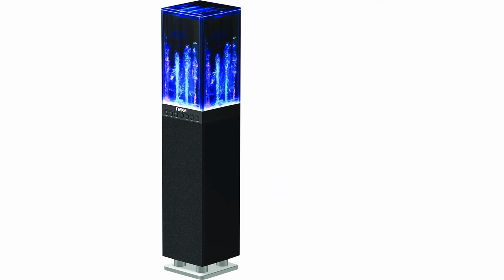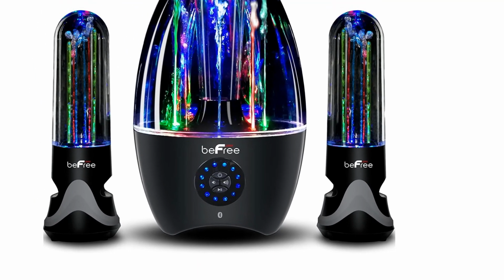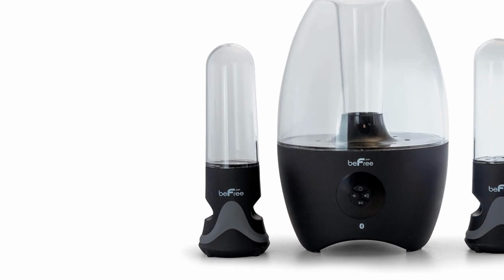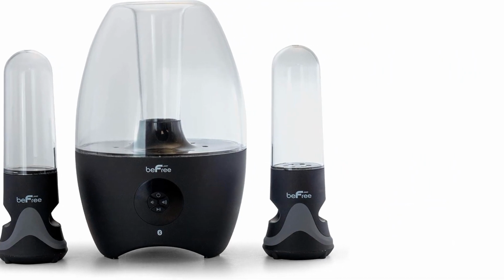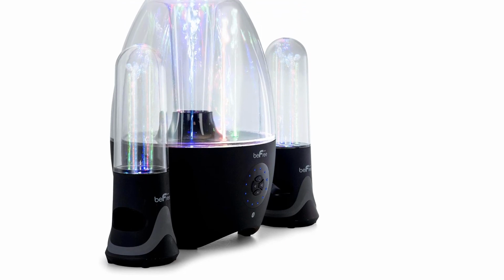The subwoofer stands 13 inches tall and is powered by a single 5W driver. The satellites are 10.5 inches tall, with one 3W driver within each satellite speaker. This system is a little more pricey than the others, but we can't claim it's overpriced considering the performance and light show. It provides excellent value for money.